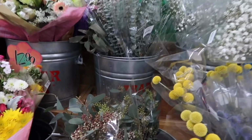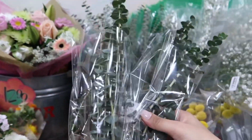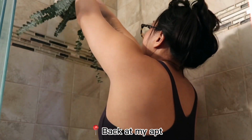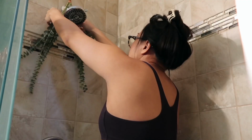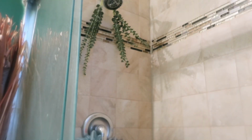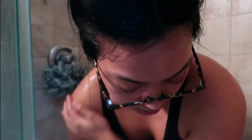All right, so my coworker put me on this. She said to get eucalyptus. Now I'm excited to try this out and put it in my shower. So they say to put it on your shower head, just like this. Tree Hut Tropical Glow. Oh my gosh, it smells so good. What? How have I not gotten this product before? Let's get the legs. Oh my gosh. Guys, you guys need to get this product. I'm gonna rinse off and then hopefully, you know, clean the rest of my body.